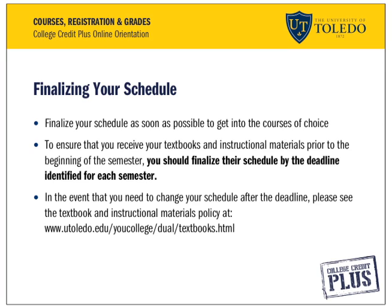Students should finalize their schedule as soon as possible to get into the courses of their choice. To ensure that you receive your textbooks and instructional materials prior to the beginning of the semester, all dual credit students should finalize their schedule by the deadline identified for each semester. In the event that you need to change your schedule and it is after the deadline, please see the textbook and instructional materials policies on our website.